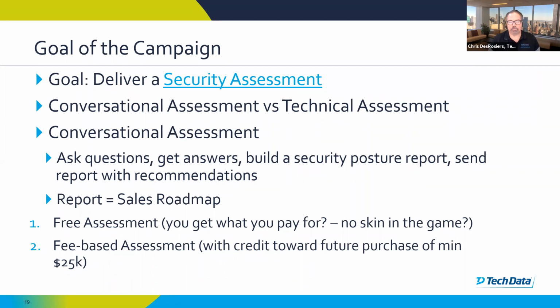Now, the assessments can be free assessments, and sometimes you're just trying to build credibility and get your foot in the door, and you get what you pay for, right? Is there no skin in the game with your customer? A lot of people do free assessments, right? The other idea is maybe you consume an assessment from Tech Data. We do it with you, for you. You charge your customer a small fee, and then you offer them a credit toward a future purchase. And I just randomly chose minimum $25,000 project, right? So that's another idea. And there's probably even more ideas about how to position these assessments, but assessments are important.